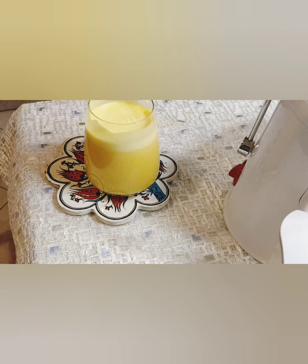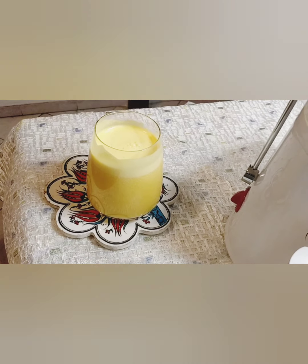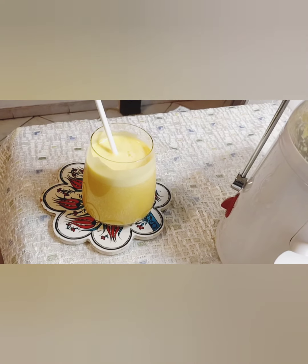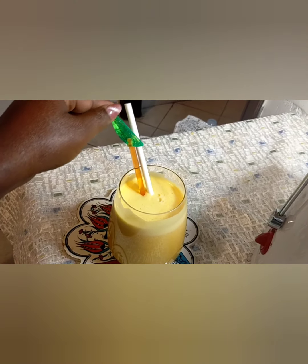Wow, the color is so amazing. You can imagine what this juice can do to our body system. So, guys, please make sure you try this recipe. It will be very useful to your health, especially this winter period. It will help boost your immune system.